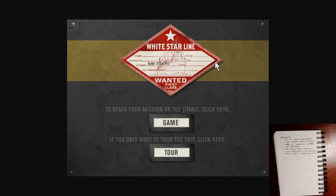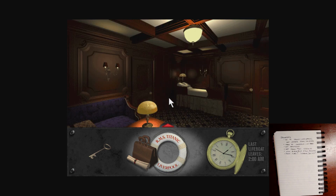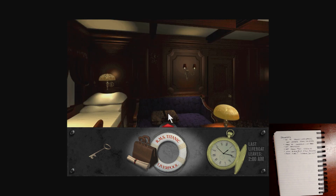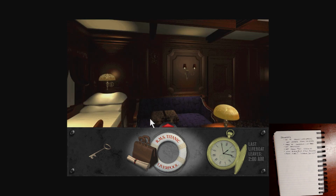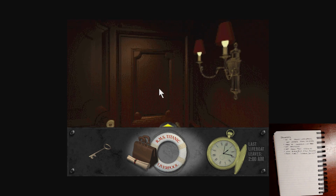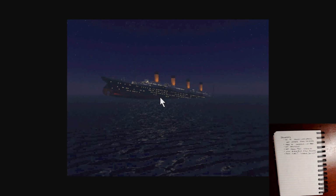So let me start off here and load my game. So starting back, last lifeboat leaves at 2 a.m. It's 1:15 right now. I need to defuse this bomb again. And okay, so I've saved it after I've defused the bomb. Good. I'm out of here, and the ship is beginning to sink.